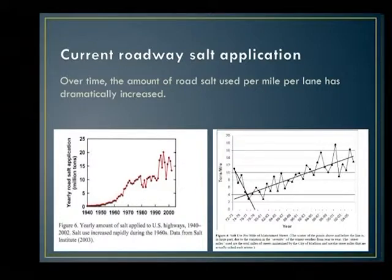You can see that that's almost a linear progression since about 1979. In the early 70s, they had gone through a salt limiting study and they were decreasing their salt application. But since that time, they have steadily increased on a linear basis to now where it's up into the 12 tons per mile range. That is dangerously scary in my book.